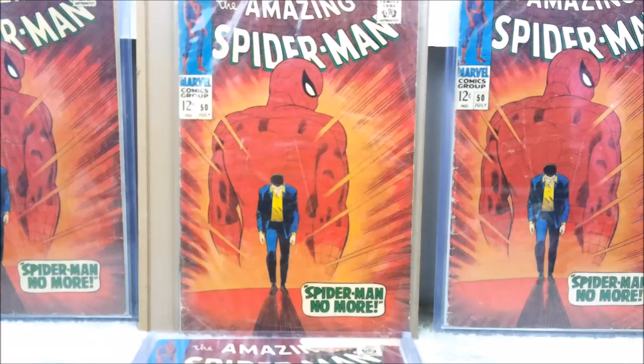So again, another key issue I am so glad to add to my collection, and I will keep getting these if I keep finding them for these prices, because it's definitely worth it, even in low grade.